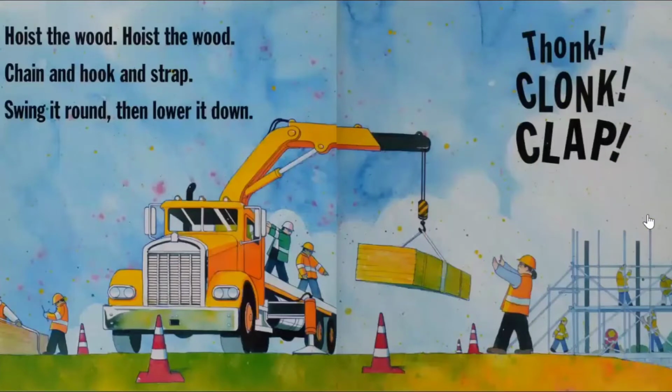Hoist the wood, hoist the wood. Chain and hook and strap. Swing it round then lower it down. Thunk, clunk, clap. Do you recognize this picture? We saw this at the beginning, right? It is the title page. Ooh, they're bringing some wood in. I wonder what they're building with this wood. What do you think, boys and girls? Do you want to take a guess?